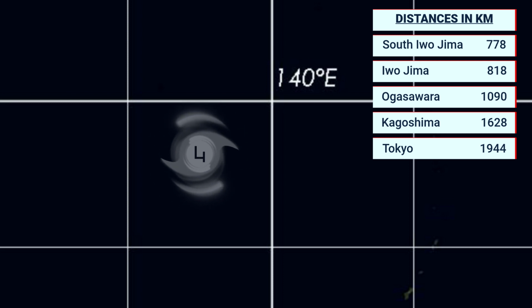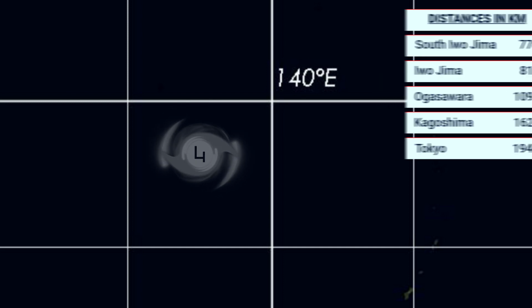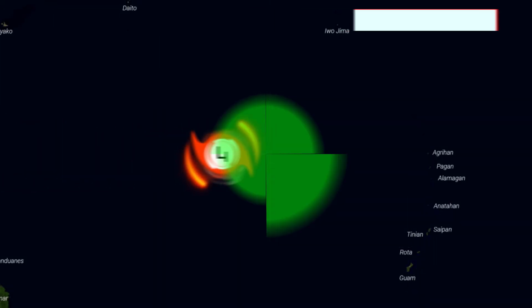In kilometers, it's currently 778 from South Iwo Jima, 818 from Iwo Jima, 1090 from Ogasawara, 1628 from Kagoshima, and 1944 from Tokyo. The storm will generally pitch towards the northeast, as it is doing so right now. And then it will move through the Ogasawara Island chain. They generally get a few strong typhoons a year, and then off towards the northern Pacific.